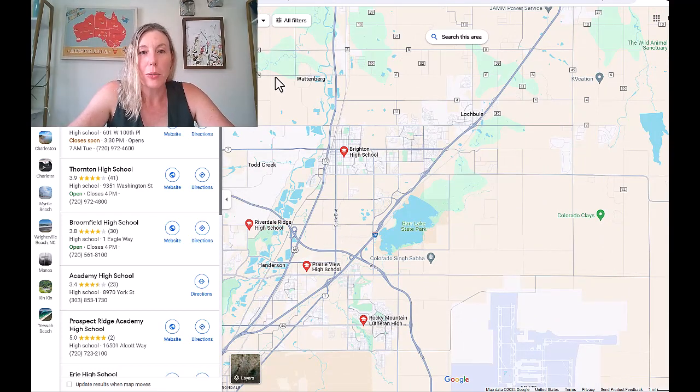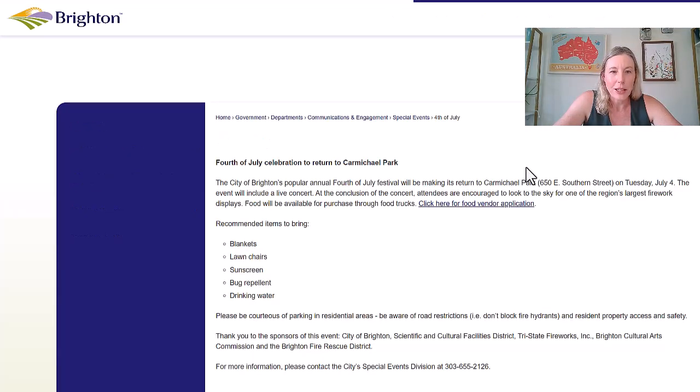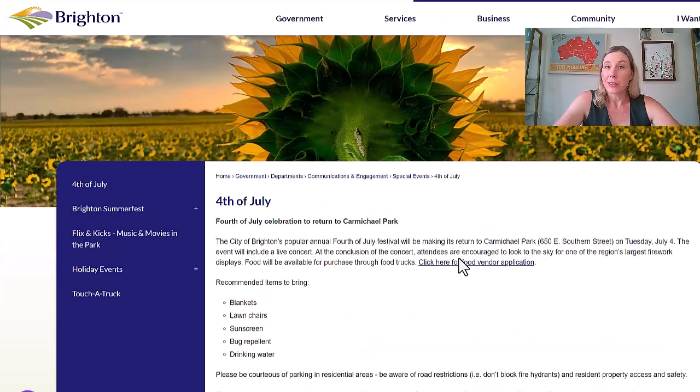Now let's talk a little bit about what you actually do when you live in Brighton. So, things to do in Brighton. We will start with events, because Brighton does put on a very steady roll of events throughout the year. So 4th of July is a big one. There are fireworks, there are bands, there is a whole lot that goes on during the 4th of July. That is held at Carmichael Park. Like I said before, a lot of things are held at those two parks. And I know that people go and have a great time there at the 4th of July.